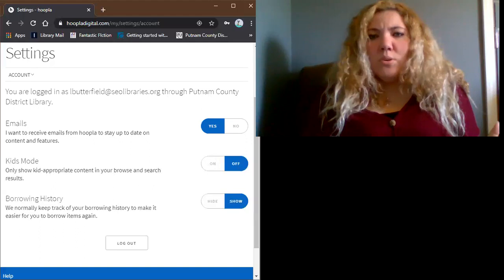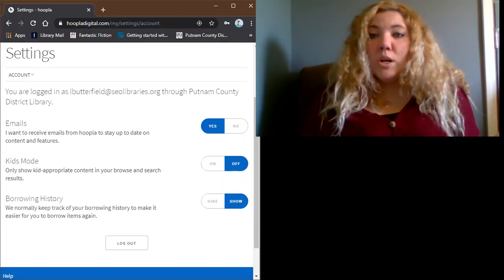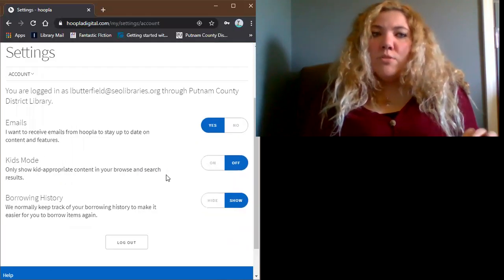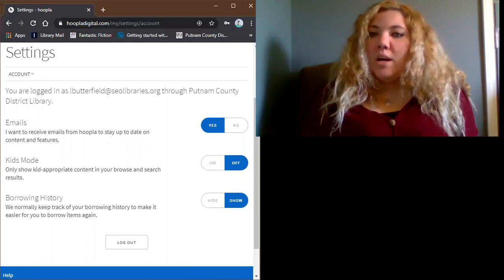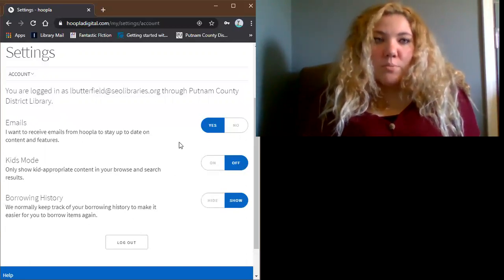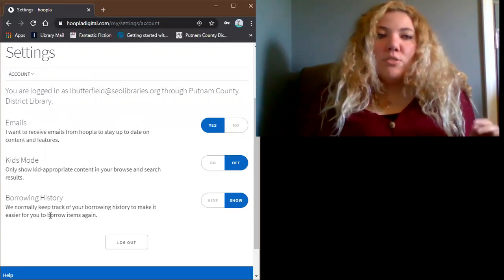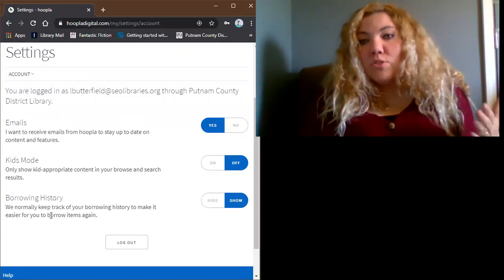Now within settings, you can also link to your TV to stream a TV series or movies that you have borrowed. This is, I believe, only for the app versus on the website. Now you can also change your password, or you can even select to only download over Wi-Fi. Again, these are all particular to the app. On here, on the website, mostly you can only do kids mode, or they do allow you to choose whether they keep track of your borrowing history, like showing it or not.